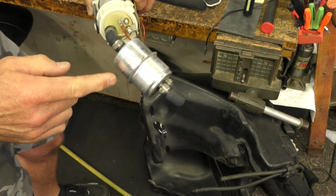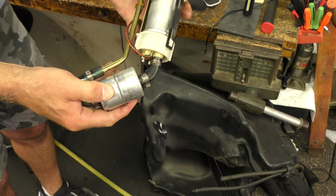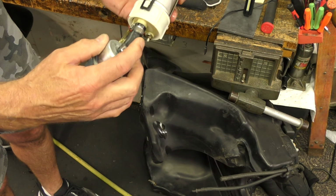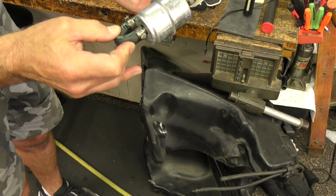Now it's got an aftermarket fuel filter on here. I'm not saying it's a wrong one. It might be a Napa or something. Yeah, Napa Gold. That's a good filter. But, oof, boy, this stuff stinks.